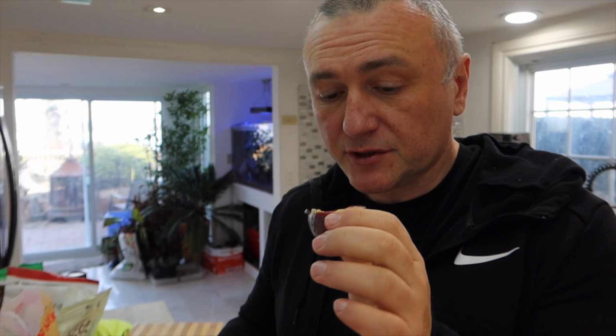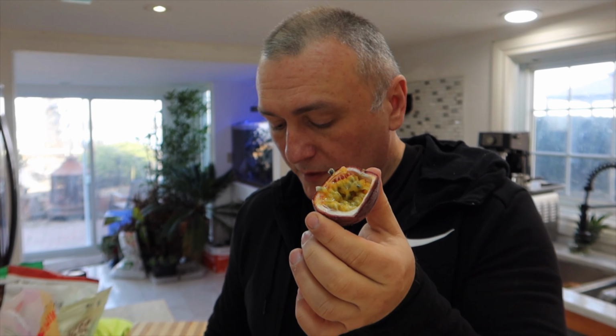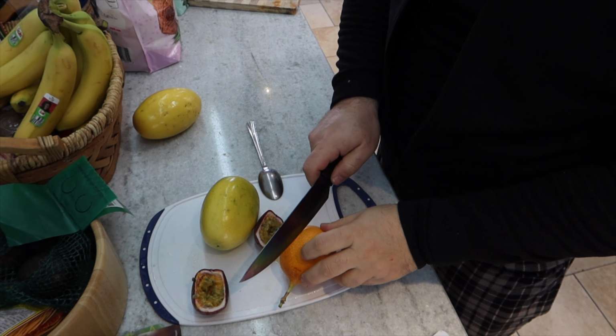Oh, I love the taste. Very sour. Very sour and crunchy. It has a little bit of citrusy flavor with sour and crunch. So hard to describe if you've never tried passion fruit before. This one's a very nice sour taste. Alright, let's try the next one.